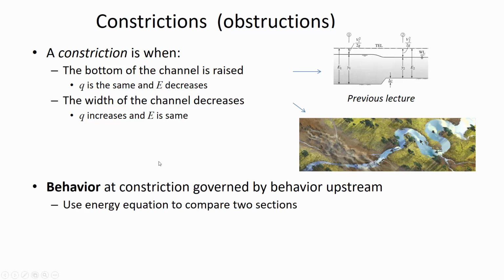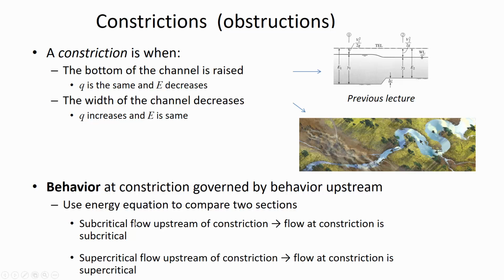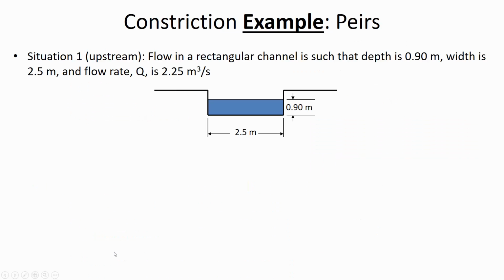But whether the depth is going to increase or decrease is once again governed by the conditions upstream. And so we have to know if the conditions are supercritical or subcritical. And if they were subcritical upstream, then they will be subcritical downstream at the constriction, and vice versa.